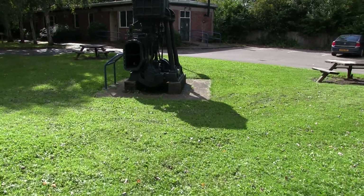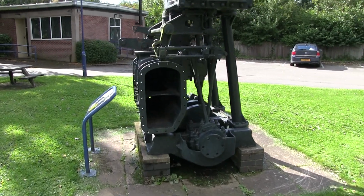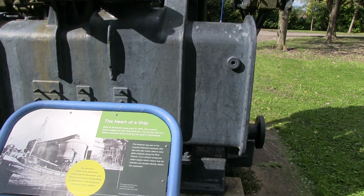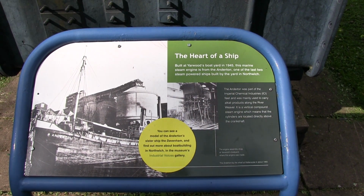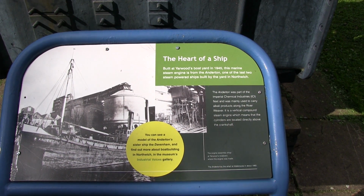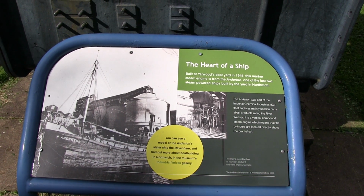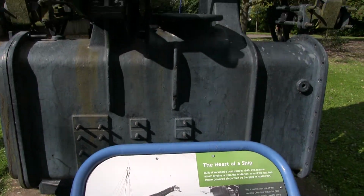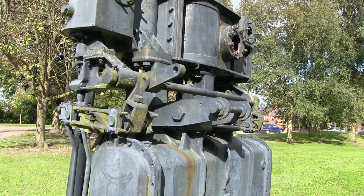Some sort of engine over here. Whether it's steam or what, I'm not sure. The heart of a ship. Yarwoods. Oh, it's the engine out of Anderton, is it? Right. They must have scrapped her off then. My brother was telling me he spent a night on one of the ICI boats. I don't know if it was this one, but they're all the same virtually. Cumberbatch and Marbury and all of them, they're all more or less the same sort of build. He said he used to have a cup of tea with the lads, you know. Tidy engine, isn't it?